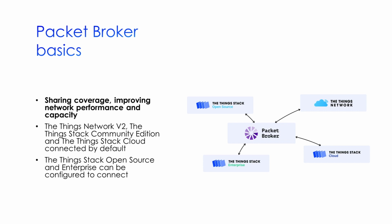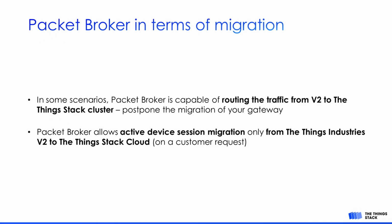In order for this traffic to be properly routed via Packet Broker, both of your deployments, V2 and the Things Stack, have to be connected to Packet Broker. We already mentioned that if you want to postpone the migration of your gateway, Packet Broker might be your friend, because it is capable of routing the traffic from V2 deployments to the Things Stack deployments in some scenarios.